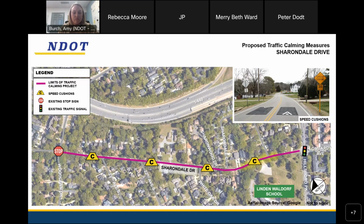And the last thing I'll say is that I feel like Sharondale is kind of a ticking time bomb when it comes to somebody's going to get hit. Rebecca already mentioned her mailbox getting knocked over more times than she can count. It's going to be a person eventually, might be me, might be Brittany, I don't know. The expectation for us to play Frogger as we're walking down the street is not very viable. I know there are other forums where we should be voicing this, but I just wanted to reiterate what everybody else had been saying.